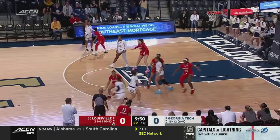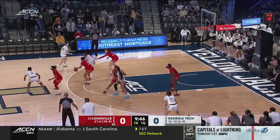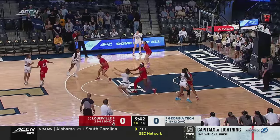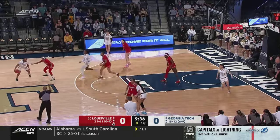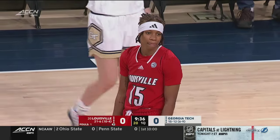We are underway in Atlanta. Georgia Tech in the home whites, Louisville on the road reds. Yellow Jackets have the ball first. Both these teams guard really well, so it's going to be interesting to see who has to make the first adjustment. Obviously, Louisville, with their different lineup, started making adjustments. So we'll see how Georgia Tech plays against a bigger Louisville lineup to begin with.